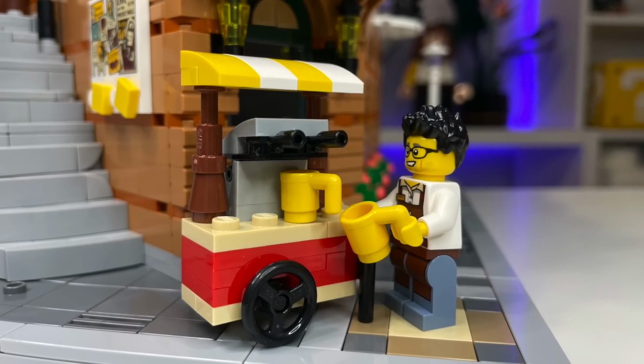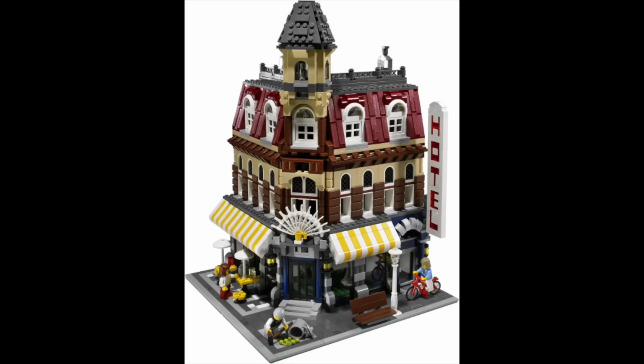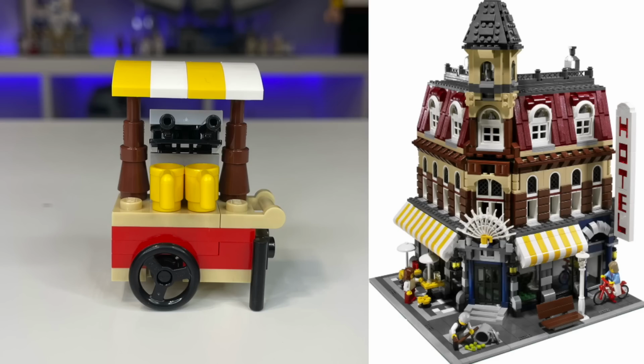Now let me bring your attention to the small red, white, and yellow coffee cart. This is the mobile extension of the first ever modular cafe corner. The yellow coffee cups and the awning match the ones from the original building.